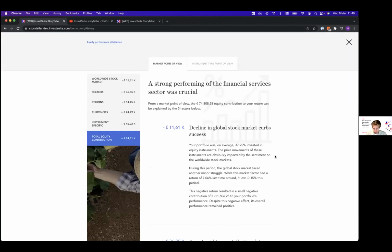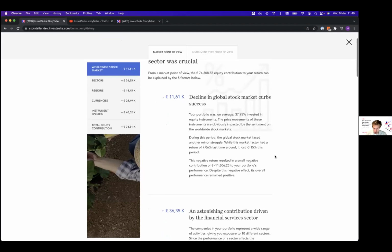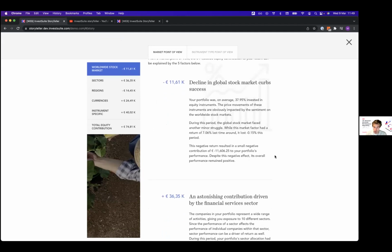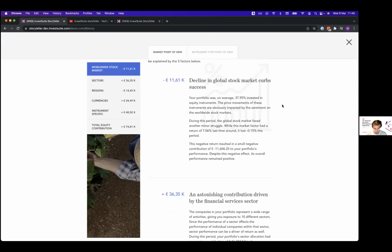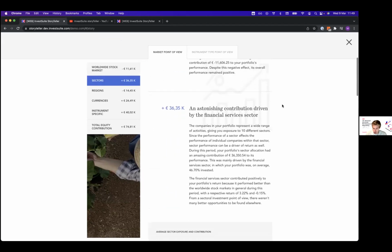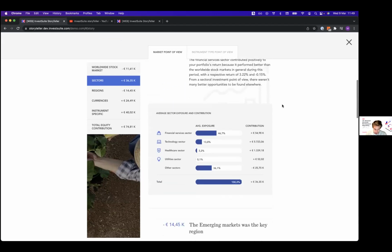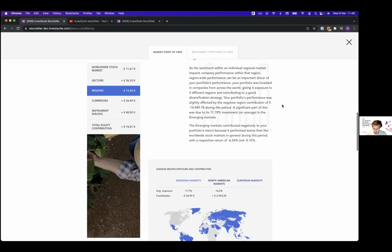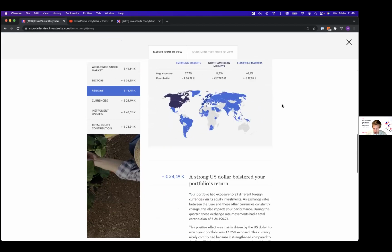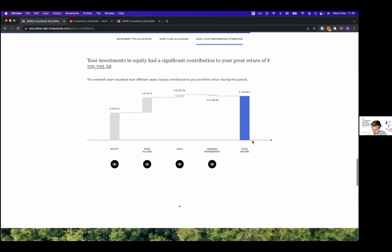I could dive deeper into it and get a very detailed explanation on which different factors contributed to my individual portfolio performance during Q3. So you could see a decline in global stock market, but an astonishing contribution driven by the financial services sector was actually a very positive element. Again, I'm just scrolling through it so that you get a feel of what could be included in the Storyteller report. Again, just meant to give you a flavor.